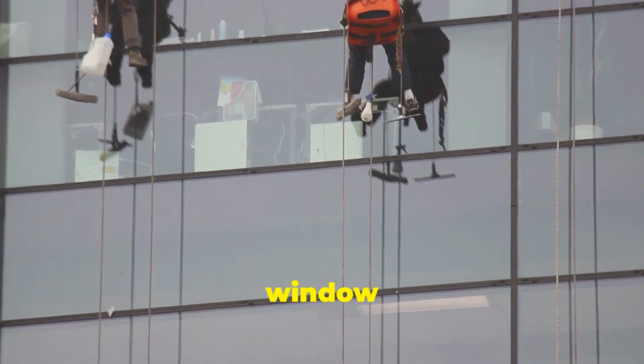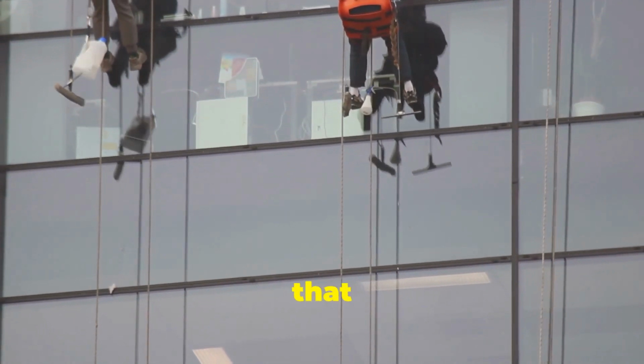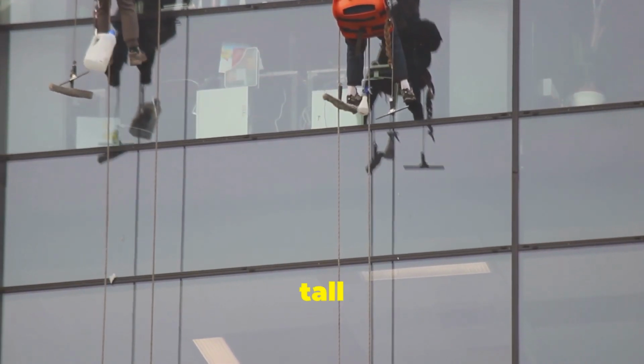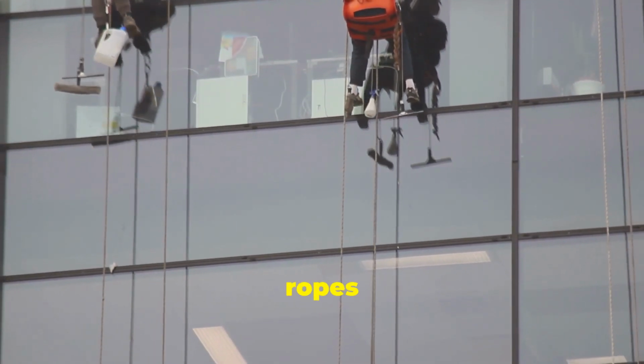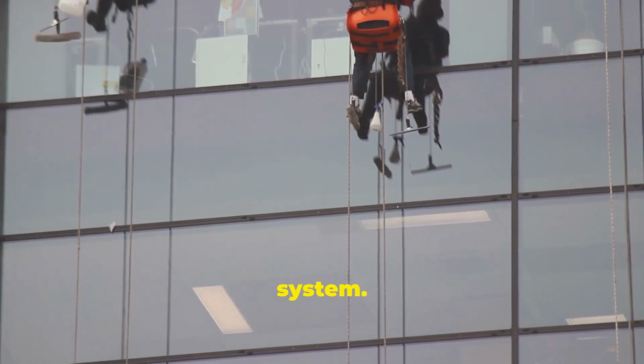Suspended scaffolds, like window washers' platforms, hang from above. These are often used for tasks that require access to the exterior of tall buildings. They are suspended by ropes or other non-rigid means from an overhead structure. The key to their safety lies in the strength and security of their suspension system.